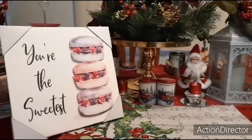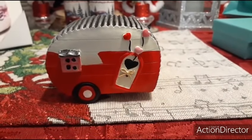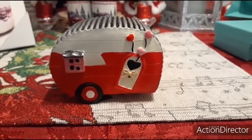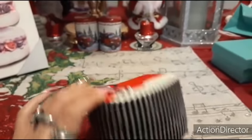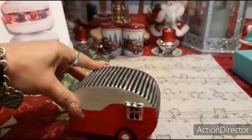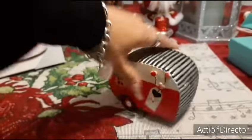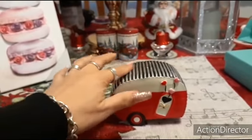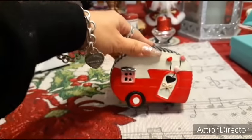Super cool. And these little campers are adorable. They are so cute for 99 cents. I must admit, I was surprised that these were 99 cents, seeing as they're so cute. They are double-sided. I mean, this one doesn't have like all the hearts and stuff, but it's still cute with the little pink curtains. And this is supposed to be like faux galvanized, but I love it. It doesn't move. It's stationary.